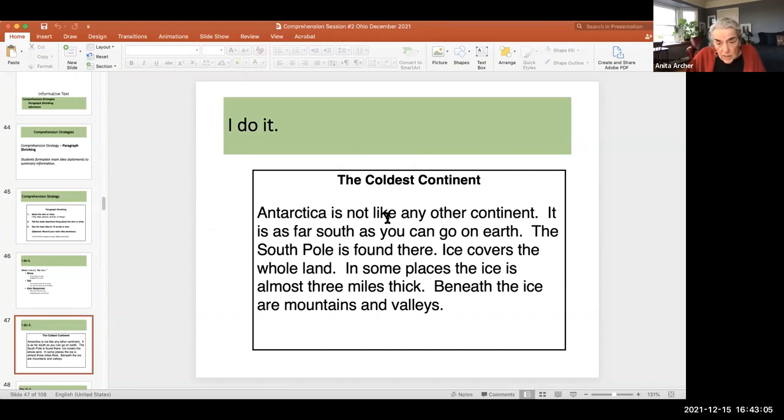Antarctica is not like any other continent. It is as far south as you can go on Earth. The South Pole is found there. Ice covers the whole land. In some places, the ice is almost 3 miles thick. Beneath the ice are mountains and valleys.